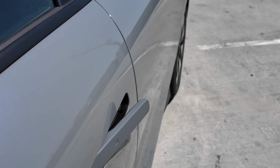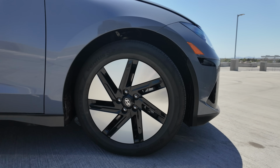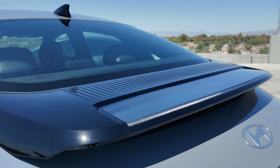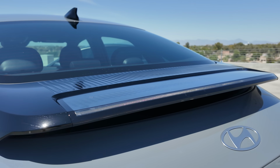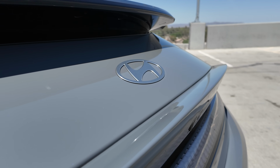This thing can charge up to 80% in only 18 minutes with a max charging speed of 350 kilowatts. This one has a 77.4 kilowatt hour battery pack. It's very efficient. You can get a ton of range out of it, 360 miles, and it should now have access to Tesla's Supercharger system.